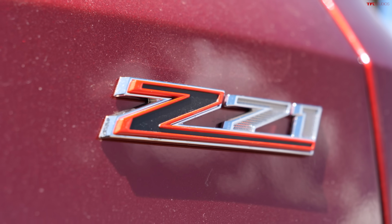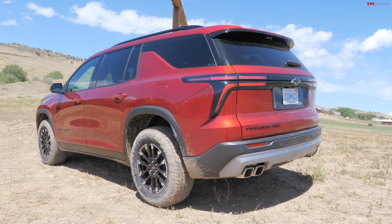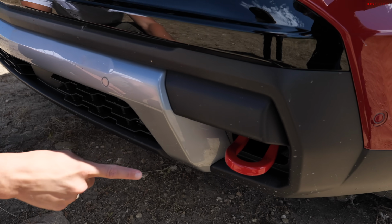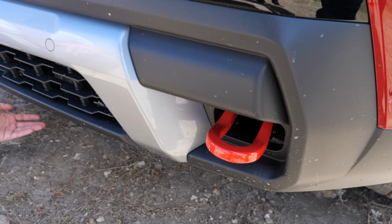Alright, okay, so what exactly does the Z71 package get you over a standard Traverse? Well, a couple things. This car is standard all-wheel drive. We've also got a few additions to the exterior, like these tow hooks, painted red, because as Tommy says, if they're not painted red, they won't work. They need to be red. They gotta be red. We've also got a skid plate underneath.